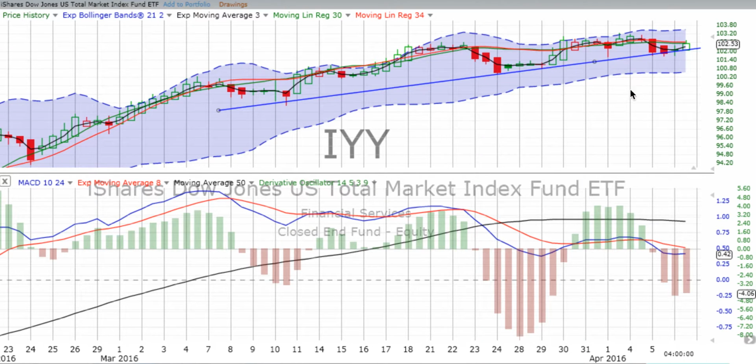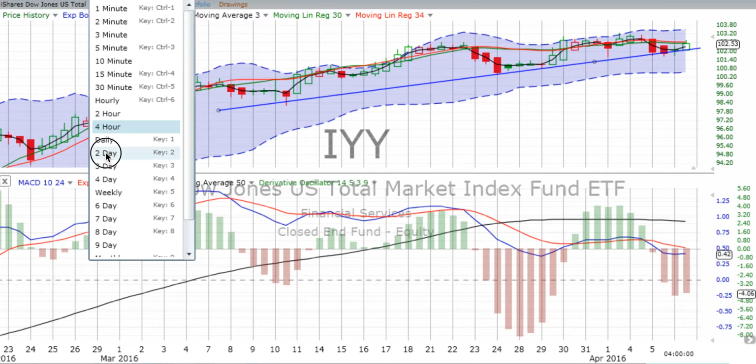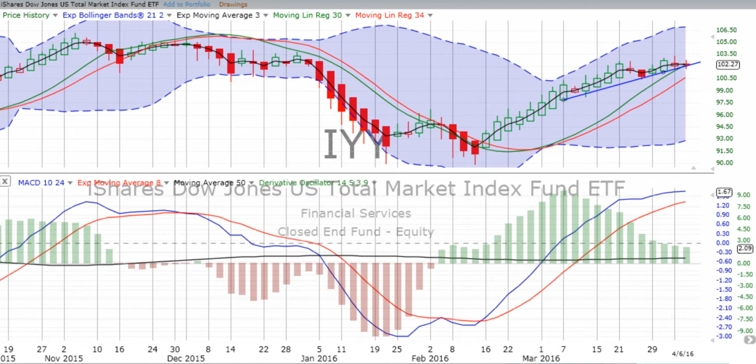So what do we have going on now? Well, we closed above the two-day trend line on the 4-hour chart. We still don't have a crossover yet going up, but that is where we are as far as the total market goes. Now, again, let's drop back to the two-day chart. Let's take a look at SPY.